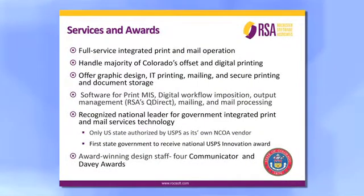We have an award-winning design staff, and this year we didn't get first, but we got second in the IPMA calendar category. One of our designers designed that piece. We're also nationally and internationally recognized for the quality of design that we put out of our shop with Davey Awards and Communicator Awards. We have two centering philosophies that I found these quotes a while back, and they're both pretty important to me.